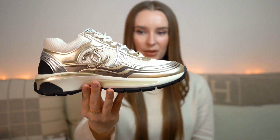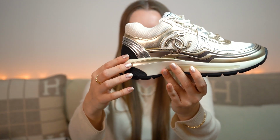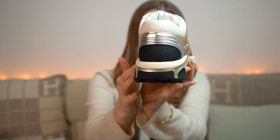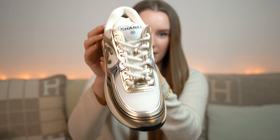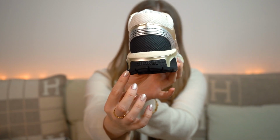The details of this shoe are just so great. There are so many small details. Here you have the big CC logo, then here you also have a small one. On the back you have the typical Chanel quilted structure, and then also here you have the CC, and on the back it also says Chanel. A lot of logos on this shoe. It is definitely a loud one, but I really like it and think it's a true statement piece.